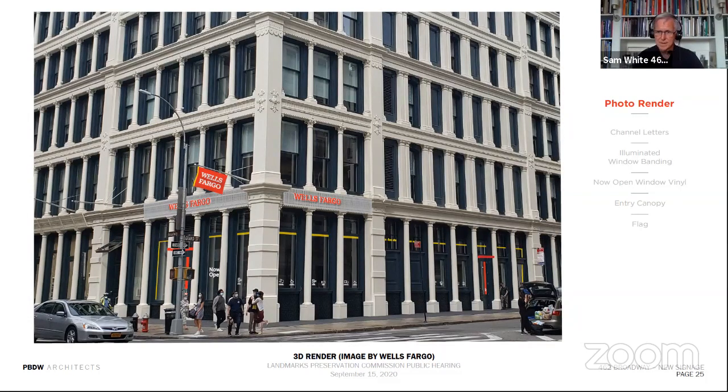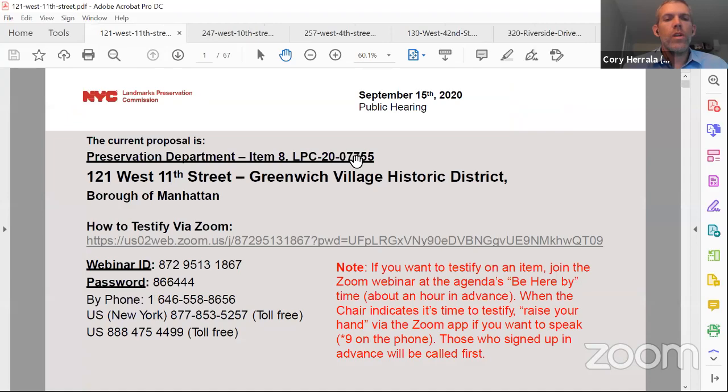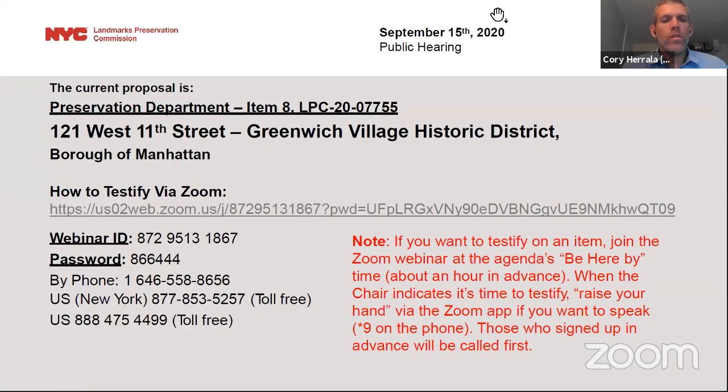Okay, so with that, we'll move on to item number 8. This is LPC 20-07755, an application for a certificate of appropriateness in the Borough of Manhattan, Block 607, Lot 56, 121 West 11th Street in the Greenwich Village Historic District. A Greek Revival style row house with later alterations designed by William Hurry and built in 1841 to 42. The application is to construct rooftop and rear yard additions and replace windows.